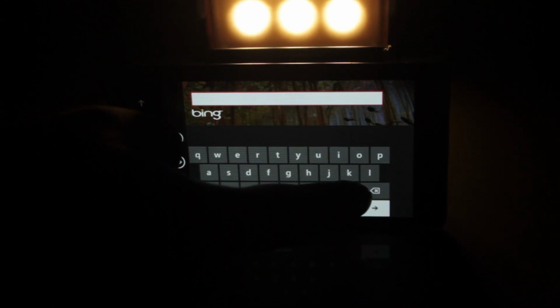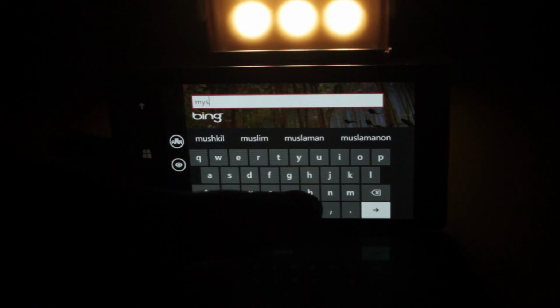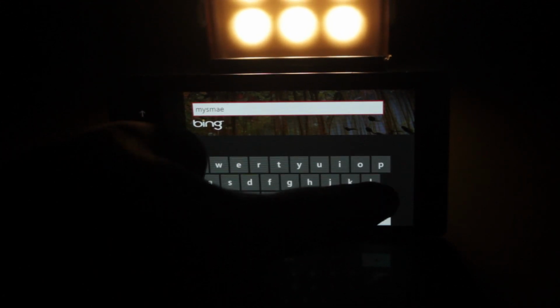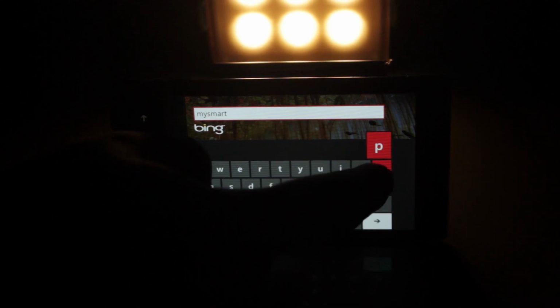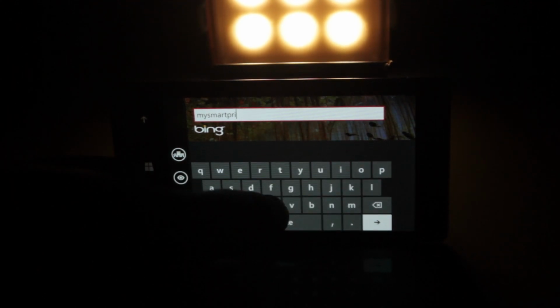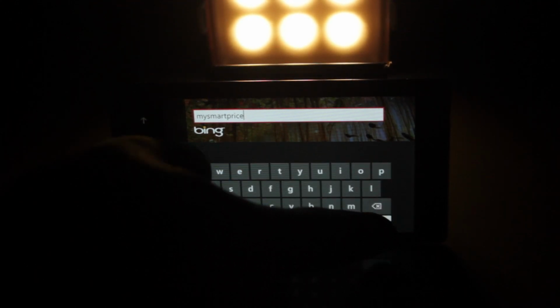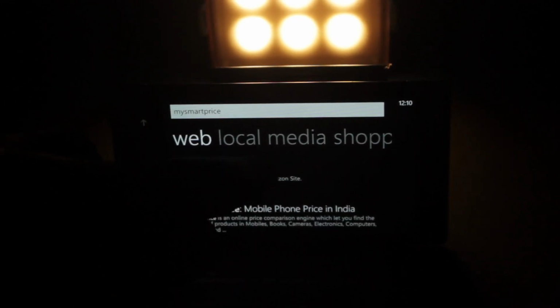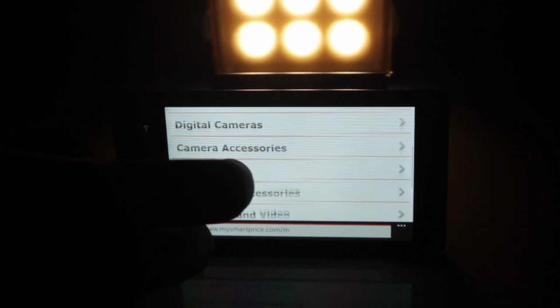The connectivity includes Wi-Fi, Bluetooth 3.0, A-GPS and 21 Mbps 3G speeds. Twitter, LinkedIn and Facebook are well integrated into the Windows operating system. The Internet Explorer 9 is smooth, fluid and fast. Multiple tabs are supported as well. The pinch to zoom works well, but due to lack of HD screen, text in the browser looks a bit fuzzy.